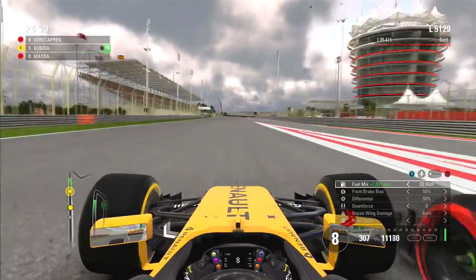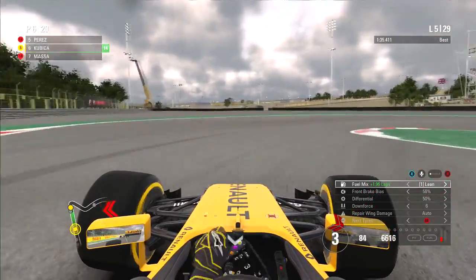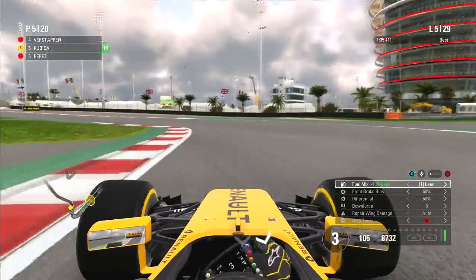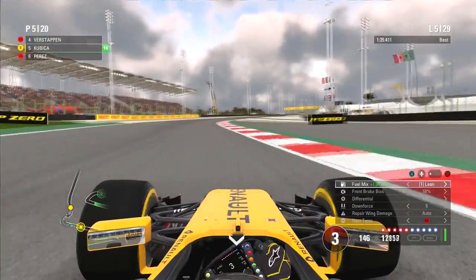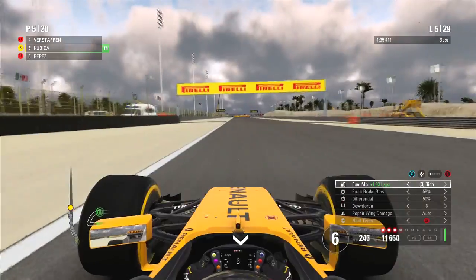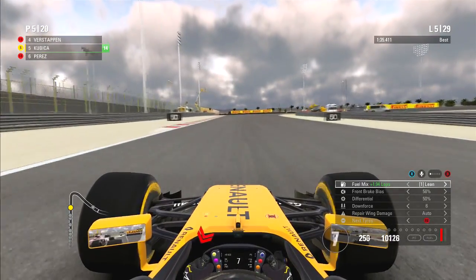Going to squeeze him into the wall near enough. Try and hold it around the outside, but Perez has also gone for the move. We've gone wide through turn 1, losing the back end. A lot of lack of grip. But somehow we've stayed in front of them both. Though we went off track, and now Perez is probably going to try it on us. Holding the middle of the road.